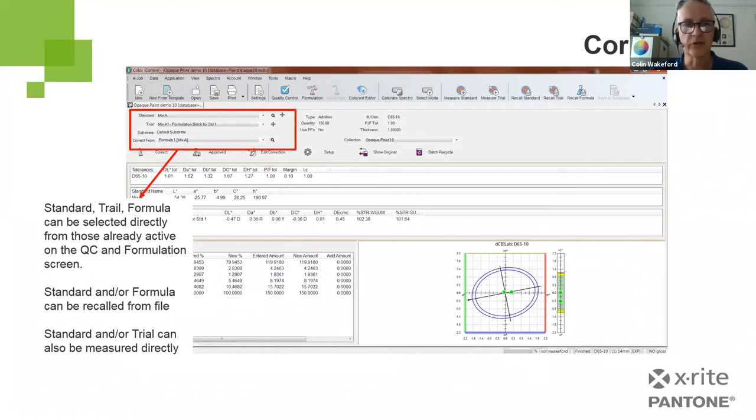So the correction screen, looking at that in a little bit more detail, as I said before, the standard is live from the QC through the formulation into the correction screen. The trial, we've probably gone and made up the initial formula, tested it, shown that it does need a correction. And again, that will be live in the system. Or if it's not, we can use the plus sign there to actually go and measure it in or even pull it back from a database.